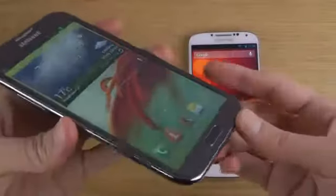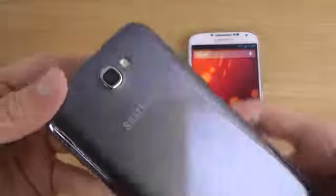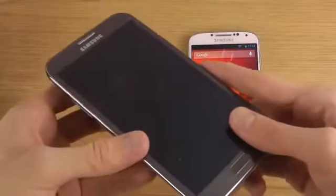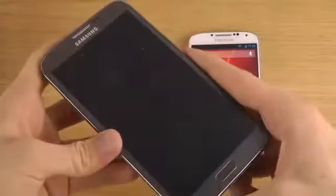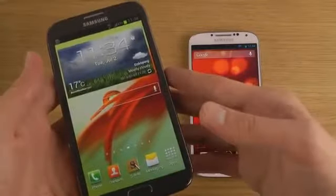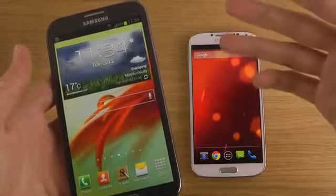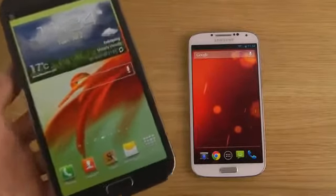Of course, the most powerful feature of this phone is the amazing big battery, 2100 milliamps, or it is, I'm pretty sure. No, I mean 3100 milliamps, which is pretty insane in terms of battery life. It is, of course, a phone from last year, so it's a quad-core device, a little bit higher clocked than what you would get on the Galaxy S3.